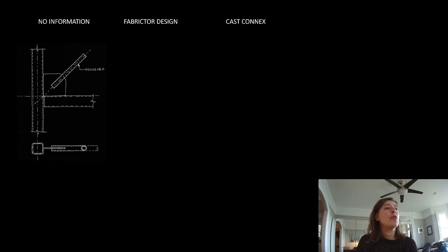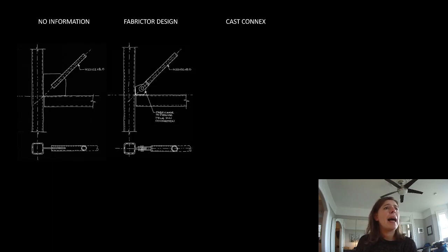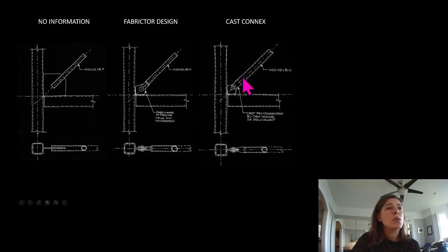So if you put no information on the drawing, you can end up with that. The fabricator design looks good. It's probably a flat plate on the end with two side plates, or ear plates. The Cast Connects one comes down and smooths it out in all three visual directions. So this is the same detail. You can see the gusset plate smoothing out a little bit.